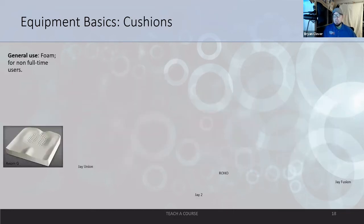All right, cushions. So your general use cushions are typically going to be foam. That category is going to be the same as the K4s or the Group 2s. It's under Medicare. If they don't have a diagnosis that qualifies them for a higher grade cushion, you're going to get stuck with a general use cushion. So typically these are always going to be foam. Typically you're going to find them like those standard drive cushions that are just your regular foam.